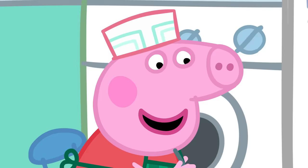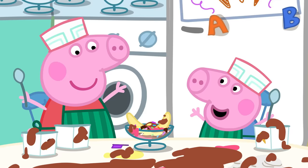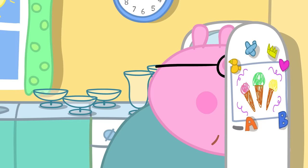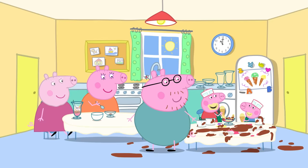Peppa and George have mixed all the colours together. We've made a muddy puddle. Not rainbow ice cream. I'm afraid we don't have much ice cream left. All we have is vanilla. My favourite! Peppa and George like making special ice creams, but they love vanilla ice cream the most.